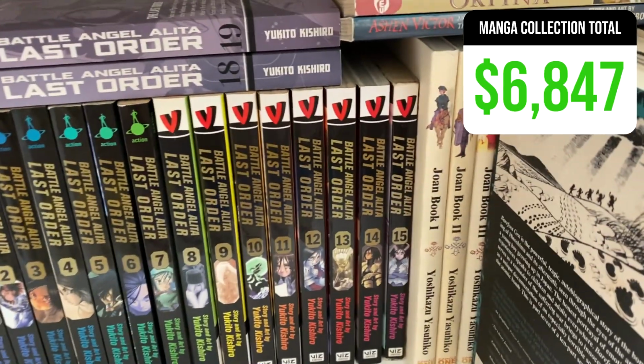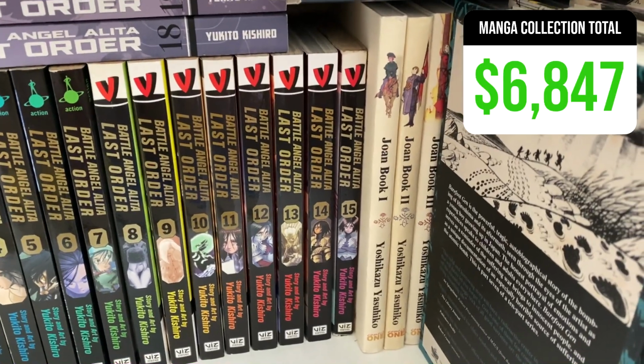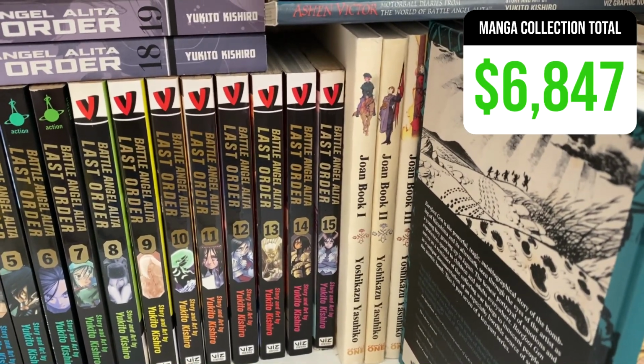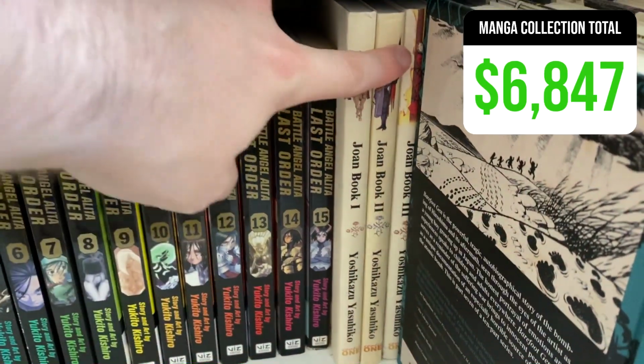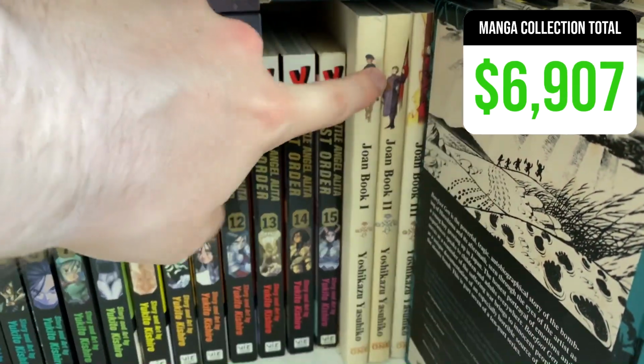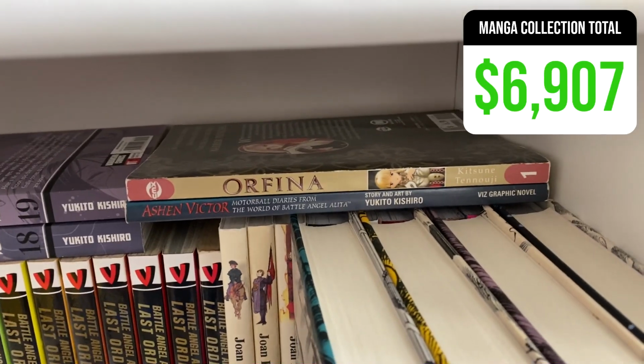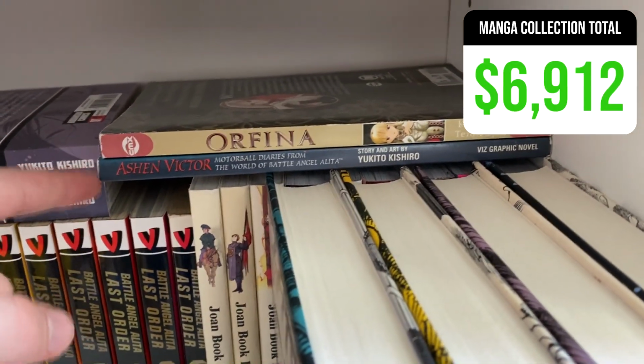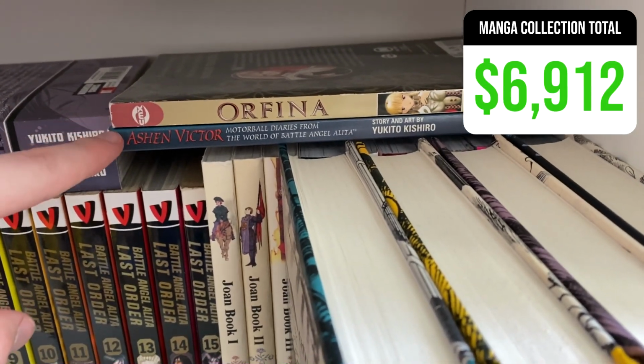Then next to that, we have Joan volumes 1 through 3, vintage comics by the author and illustrator of Mobile Suit Gundam: The Origin. Paid $60, I believe, for all of these very cool volumes. Up here we have Orphina, got this for $5 at the local store, and Ashen Victor, I'll go back for the exact number, I think around $30 on this.